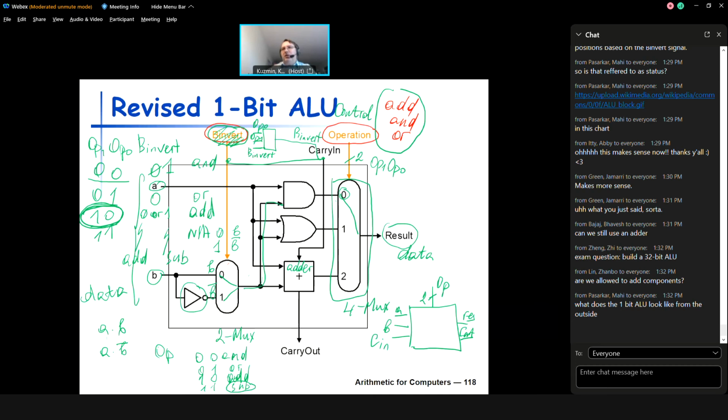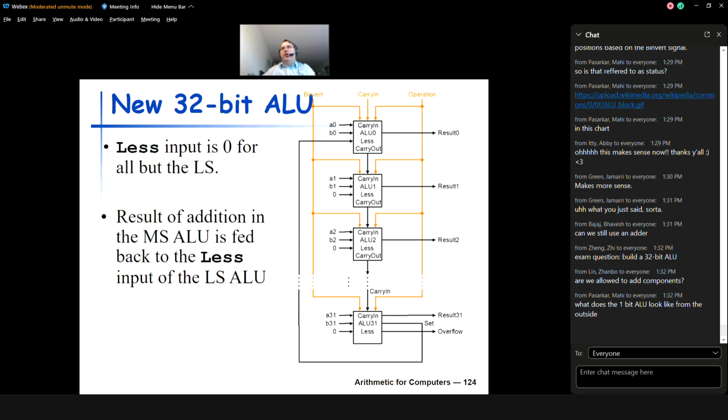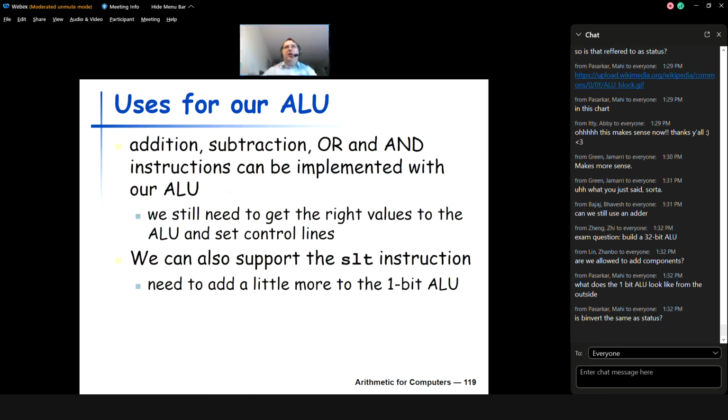Well, this is exactly what the ALU would look like from the outside. If you're talking about the original form with B invert, this box here is what the 1-bit ALU would look like from the outside. So something like that, except with a B invert, right? Each box here with the B invert is actually what we originally talked about, before I crossed out the B invert. All right, so our ALU is now capable of performing 4 operations: addition, subtraction, or and AND. And we still need, of course, to get the right values to the data inputs, and set the control inputs correctly. So now we are moving forward.